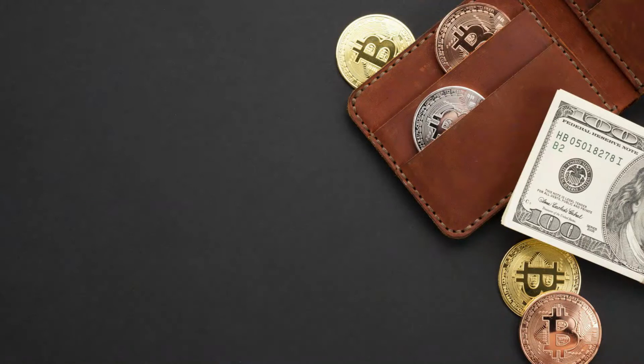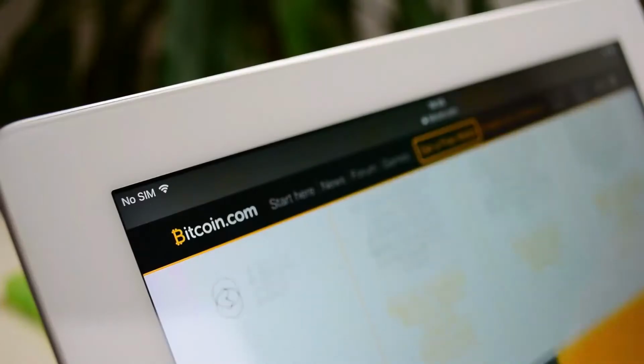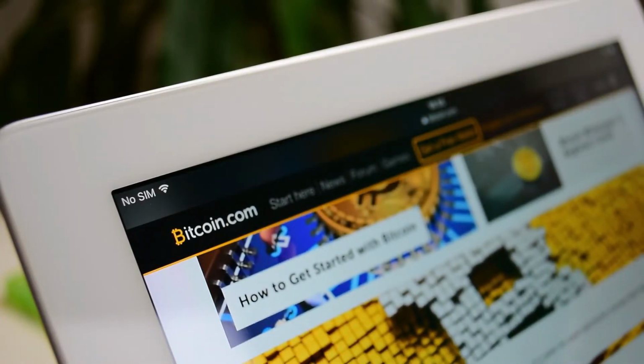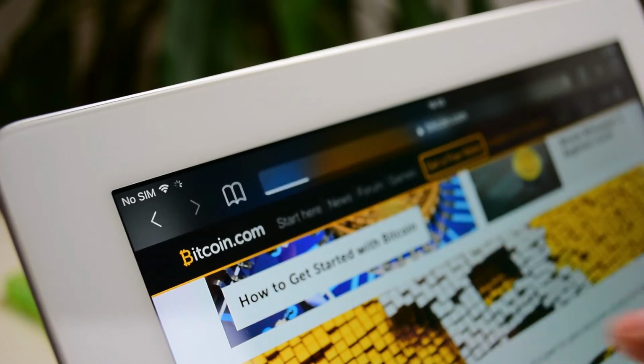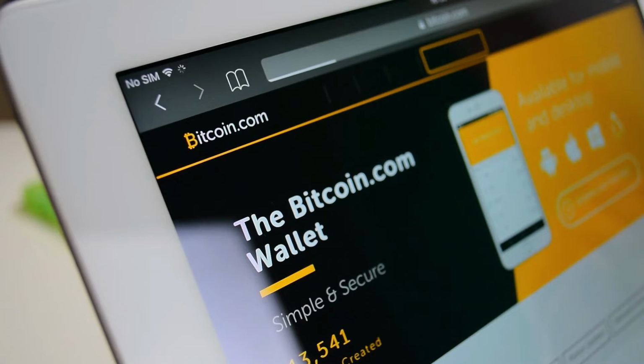Number 2. Get a Bitcoin wallet. The next crucial move is to build a Bitcoin wallet. This is where you'll obtain your Bitcoins to be able to manipulate them. Bitcoin wallets allow you to keep track of your Bitcoin addresses. Each Bitcoin address has a public key and a corresponding private key. The public key is made up of a one-of-a-kind mix of characters.